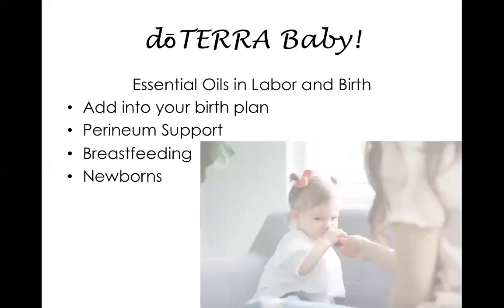You know, Immortelle isn't just for your face and isn't just for scars and cuts. You can use it for your stretch marks, your perineum before labor. And then even during labor, you can use helichrysum with coconut oil to help get open a little bit. Literally, this is what your doctor does to you with their hands. And then after that, spraying your perineum for healing. Breastfeeding.